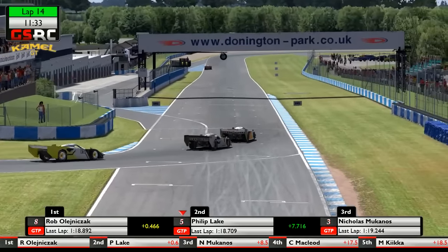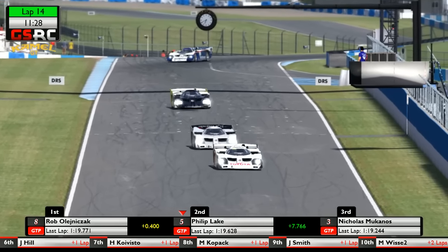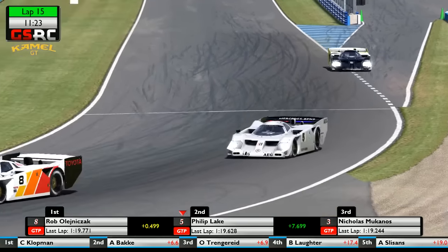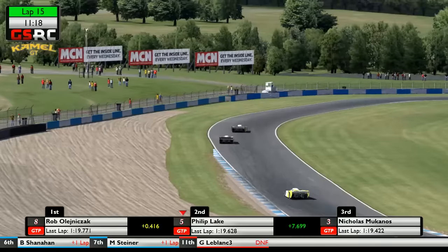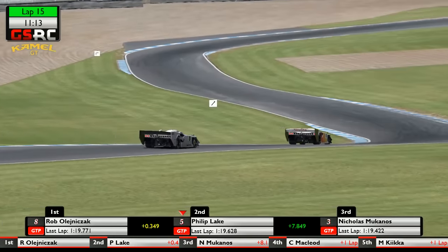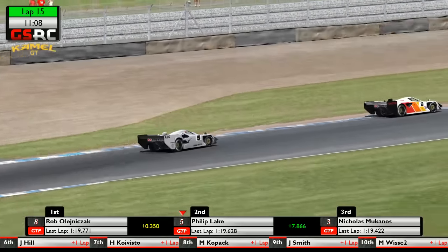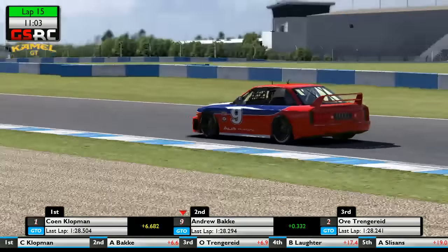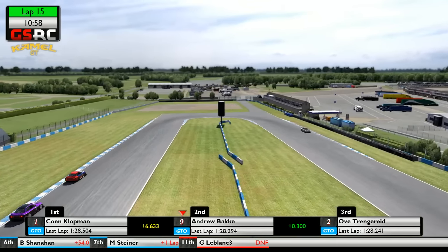And just like you were talking about, the moments can come if he can stay close. He wasn't able to capitalize that time, but with still 11.5 minutes on the clock, he'll have opportunities as they come down to Redgate. Still within about half a second of our GTP leader, Philip Blake is putting the pressure on now. Keeping half an eye on this and half an eye on the battle for second in the GTOs, as Bakke is still being threatened by Ove Trangerade, who holds him very much accountable as they head towards the double hairpins.